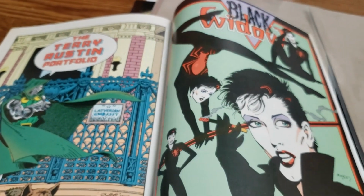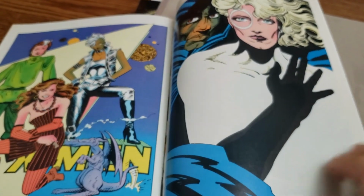I guess my autofocus is off now. So that's cool, that Kevin Nowlan stuff.